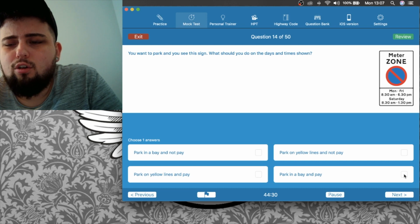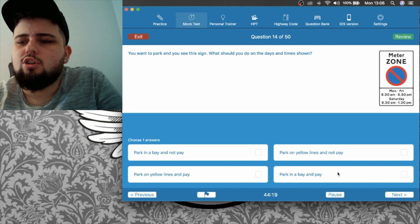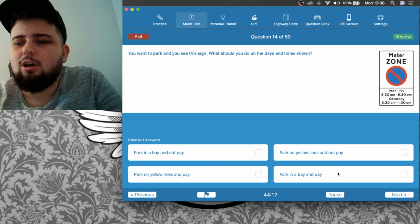Park in a bay and not pay. No, it wouldn't be that, not Monday to Friday, 8 to 6:30, and Saturday, 8:30 to 1:30. Nah, it's park in a bay and pay. It's got to be. Because after 6:30 in most car parks it's free, I imagine, in my local area anyway.